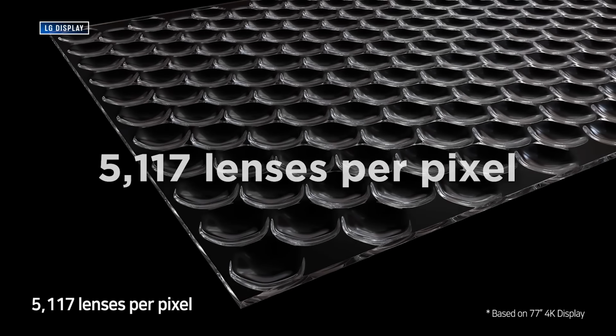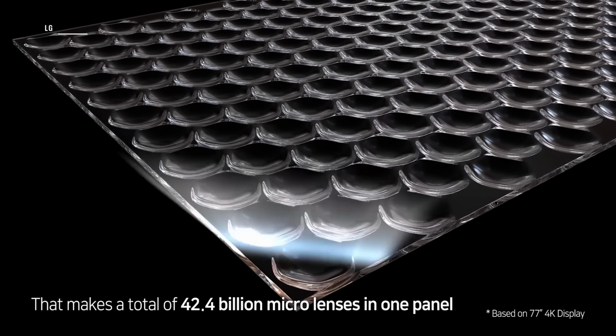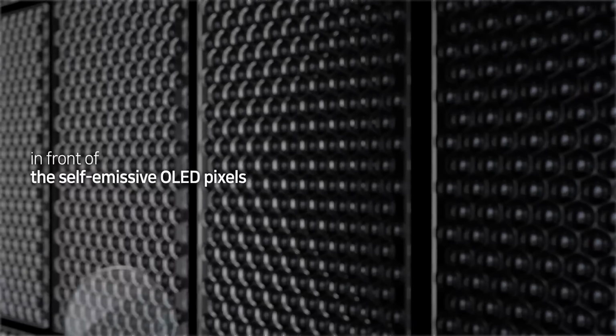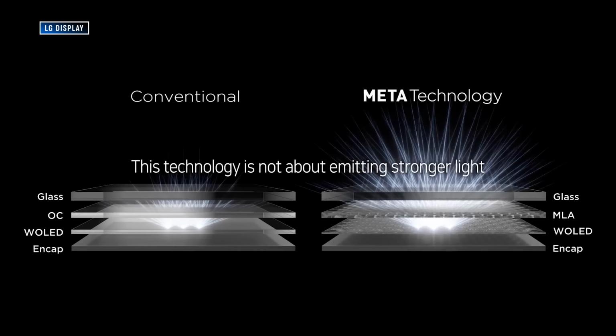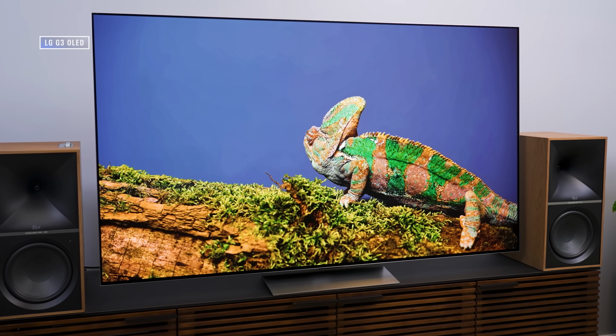And before I go further, just a quick recap on MLA technology for anyone who may not be up to speed. Micro Lens Array refers to a thin layer in LG's OLED panels, which serves to take light that was previously lost inside the panel and focus it out to the viewer. So LG hasn't created a new OLED panel here per se. They just took the latest and greatest one they had and optimized it, made it more efficient to get better, brighter results from it. And those results are astonishing, as I've described in my review.